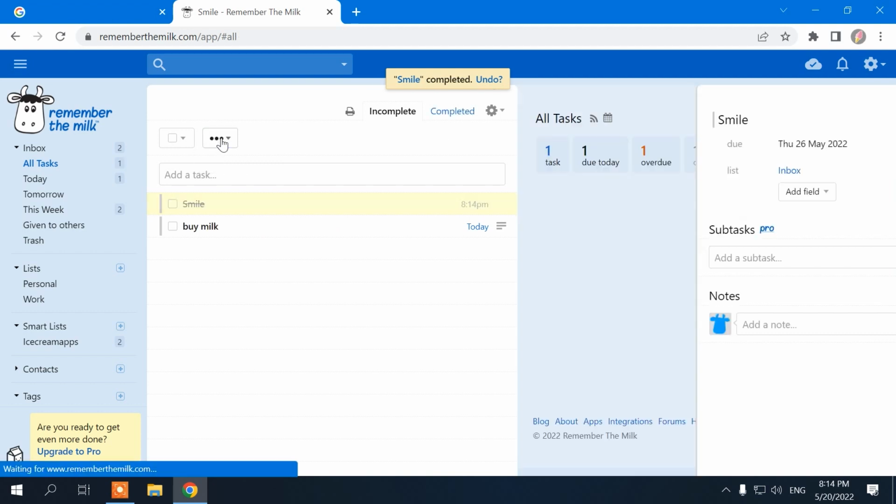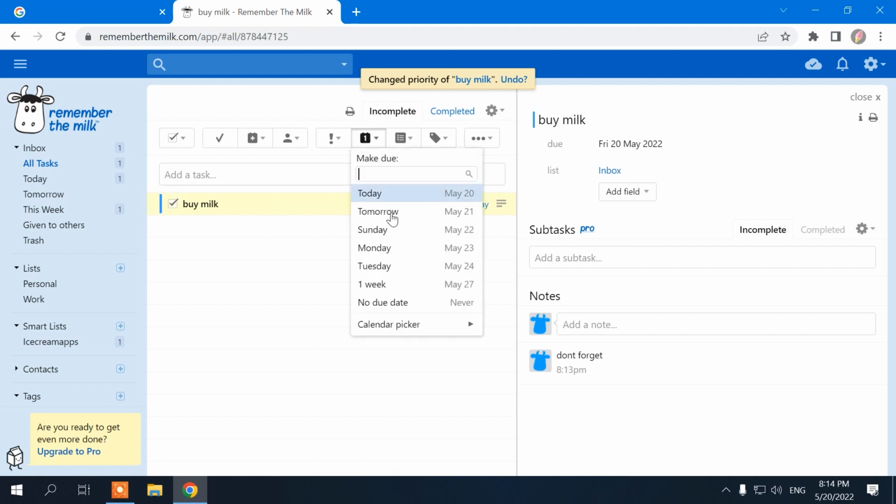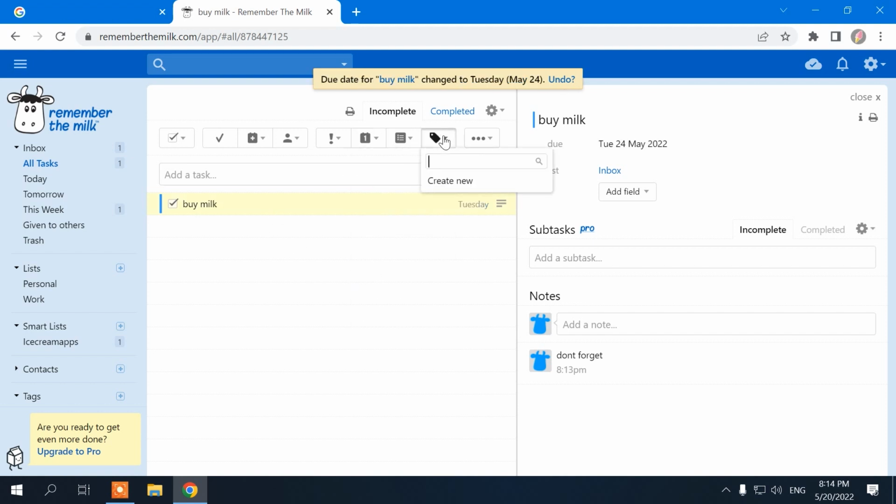All things considered, if you're in search of a tool to create task lists that allow you to access the tasks you've created across different devices, look no further than Remember the Milk.